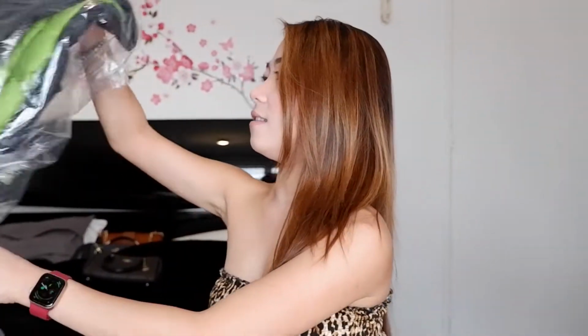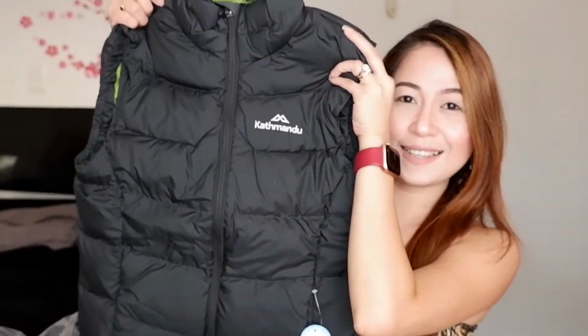Ayan, so ito, guys. Vest pala siya, guys. Vest, winter vest. Wala pa kasi akong winter vest. Ayan, so this is it.